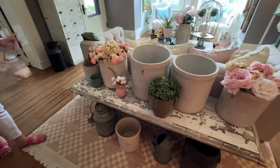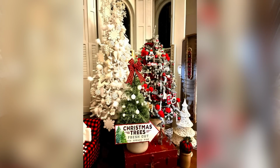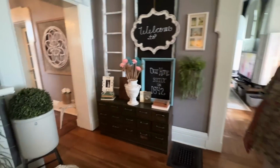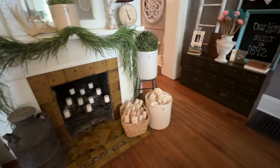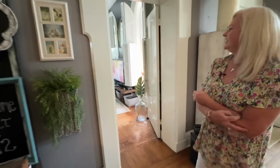So come Christmas, it'll have Christmas trees. I got all little Christmas trees that fit in it, but not tall enough that you can't see the main Christmas tree. I mean, you have taste, obviously. You have incredible taste. I walked in here to say hi, and I was just like, give me a house tour. Can we look in here?